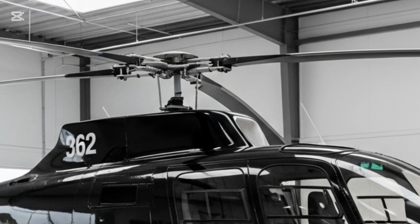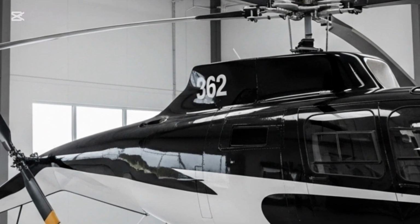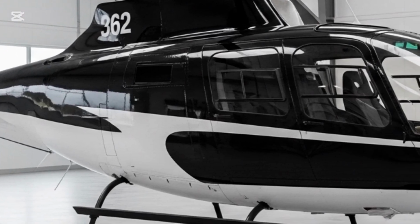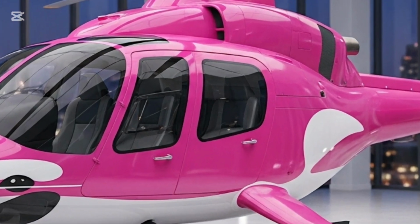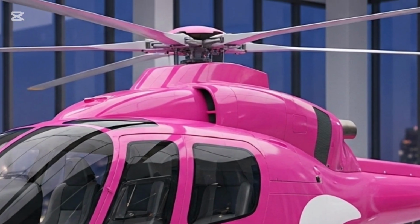That alone tells you how serious this project is, because replacing a platform that proven is not about small tweaks, it's about rethinking performance, survivability, and mission flexibility from the ground up. What makes Minoga immediately stand out is that it's being built with the future battlefield in mind, not the past.